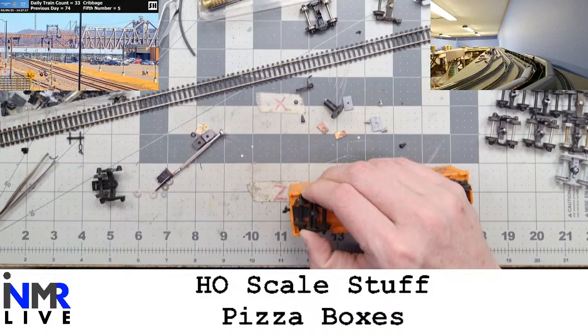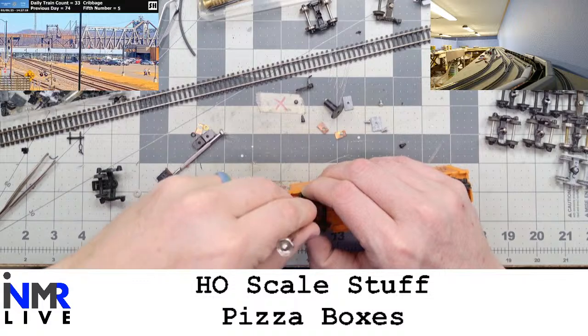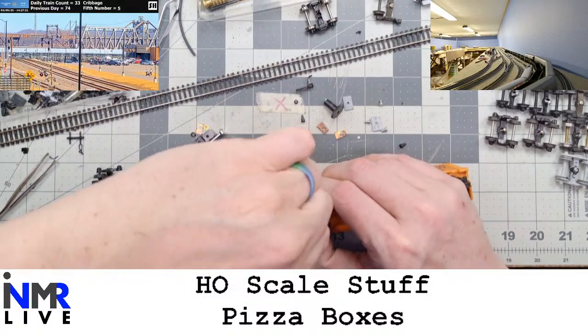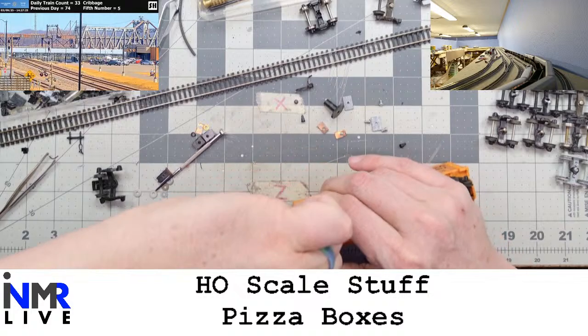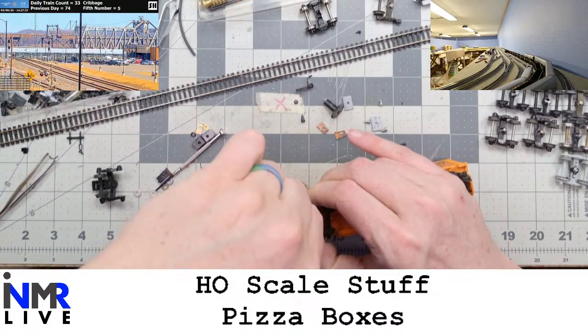Well, send me a picture of what you're trying to model. It probably won't be CSX, but I might have some stuff that would make it pretty easy for you to do it.